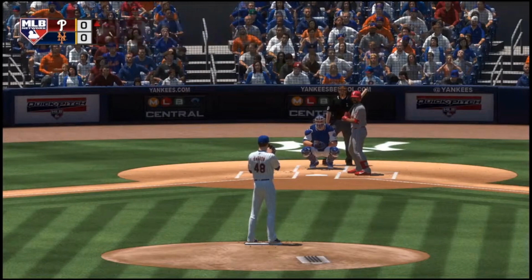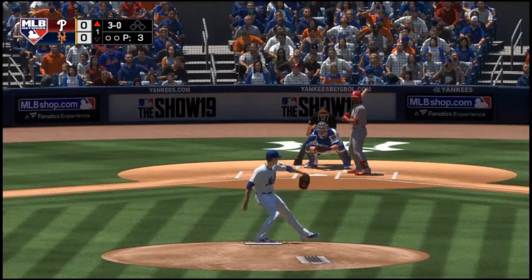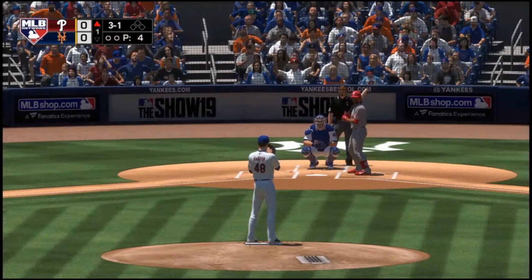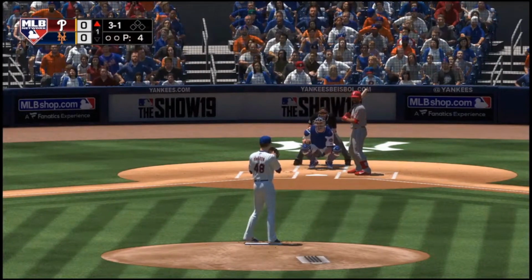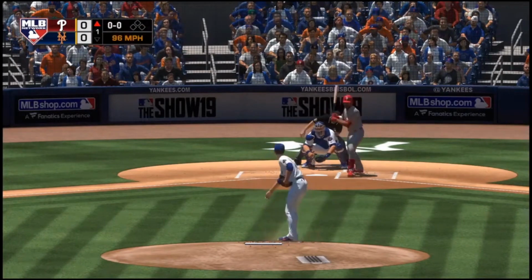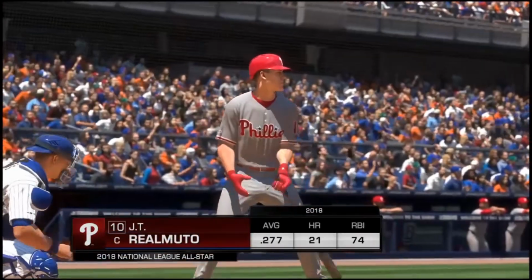3-0 now. Taking all the way, and it's 3-1 now. Finally got one over. Nothing worse than starting the game with a 4-pitch walk. And that misses for ball 4, so it's a 5-pitch walk to get us started here this afternoon.